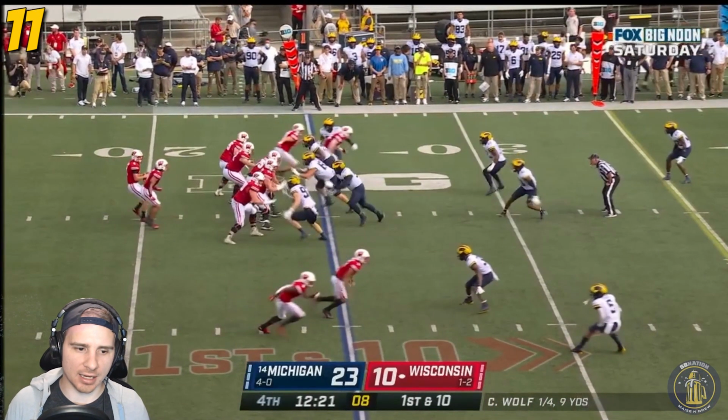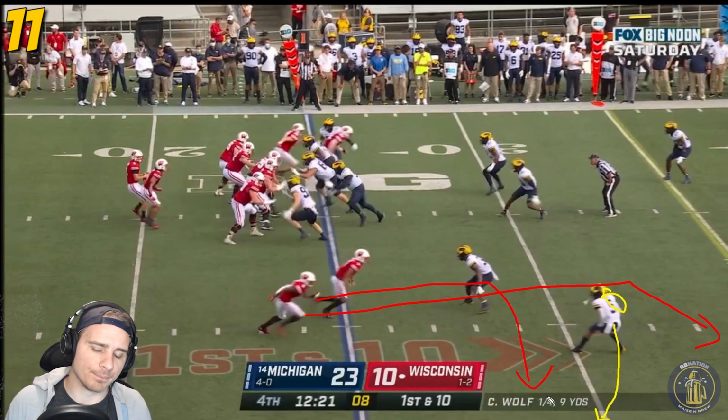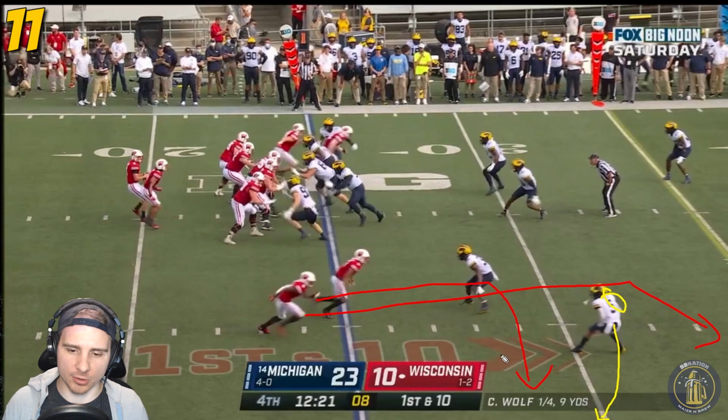Looking at the actual routes here, before I switch to this other view, you're going to have a combination here of a quick out and then a deeper kind of flag route, okay? So you will have DJ Turner. He will be off screen from the other angle, so that's not why I'm saying it now. He will be on this quick out. Dax Hill will bait this throw, and that's really interesting to watch.